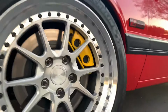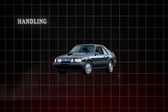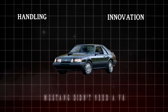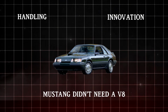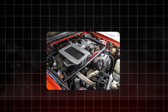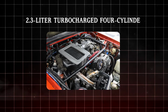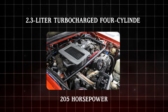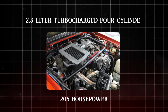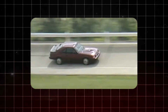With its turbocharged four-cylinder engine, unique design, and track-tuned suspension, the SVO wasn't just about raw power. It was about handling, innovation, and proving that a Mustang didn't need a V8 to be fast and thrilling. What made the Mustang SVO so special? First, let's talk about the engine. Under the hood was a 2.3-liter turbocharged four-cylinder that produced 205 horsepower. While that might not sound like a lot by today's standards, it was impressive for its time, especially considering this was the era of emissions regulations and fuel economy concerns.